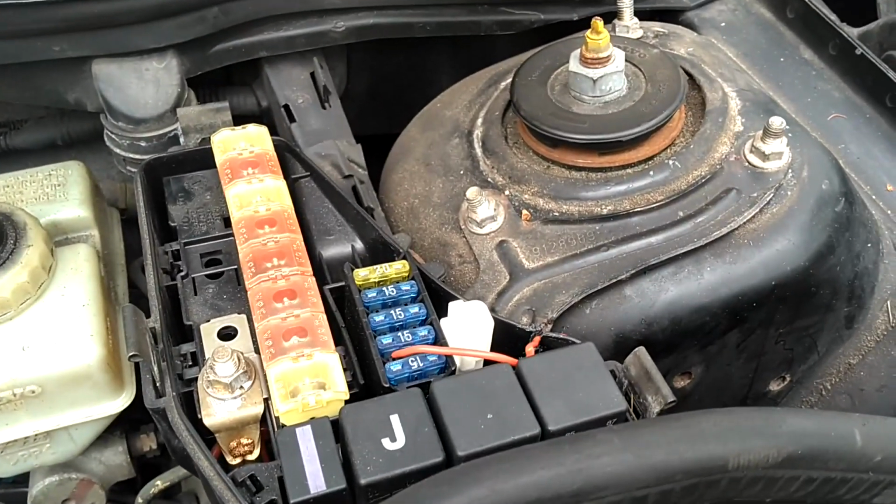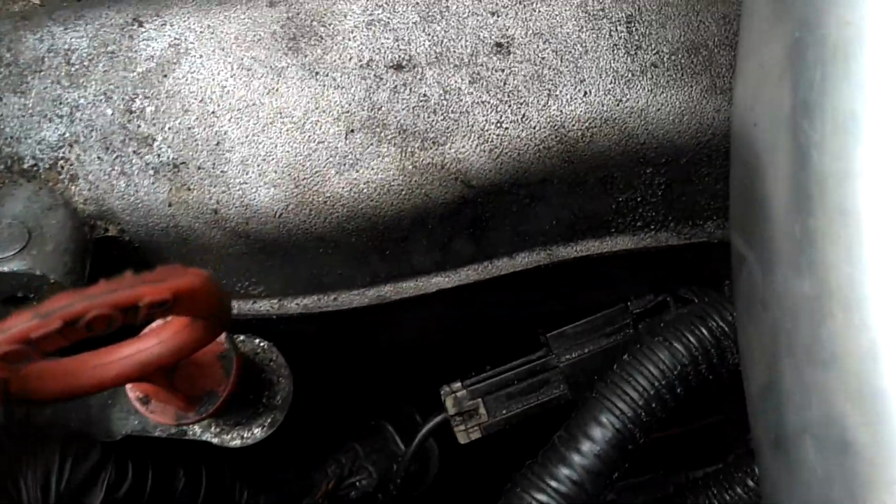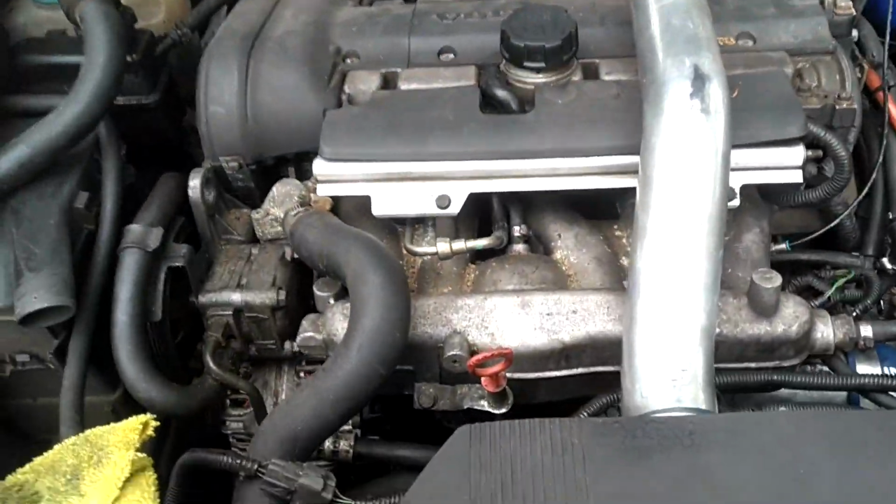I got a red wire here. I follow it under here. It goes under here. It goes along the wire harness down there, and it comes into this big plug here. So the ETM is acting dead.